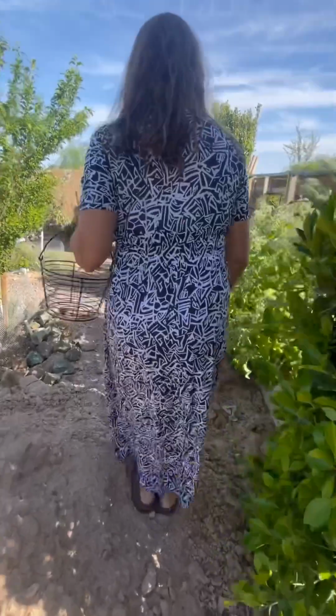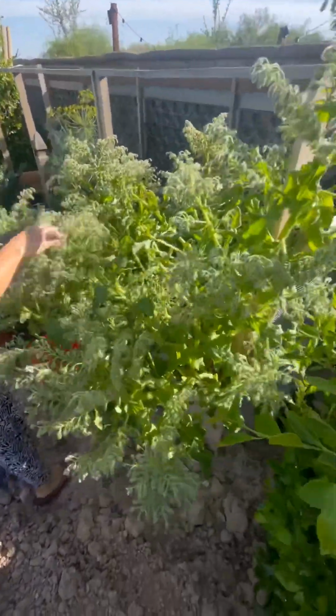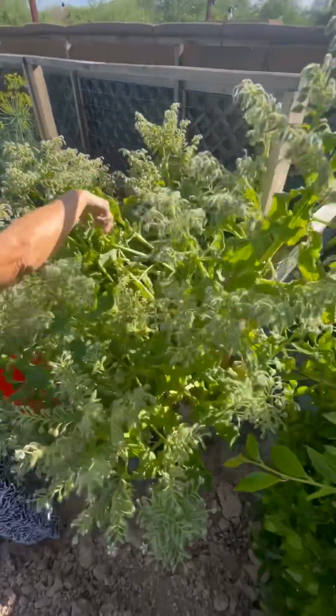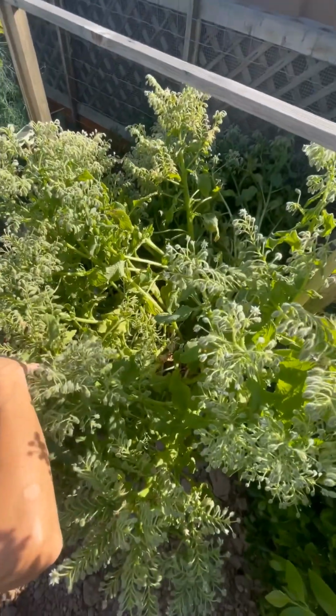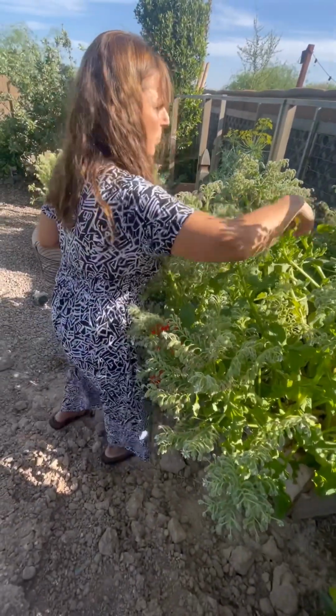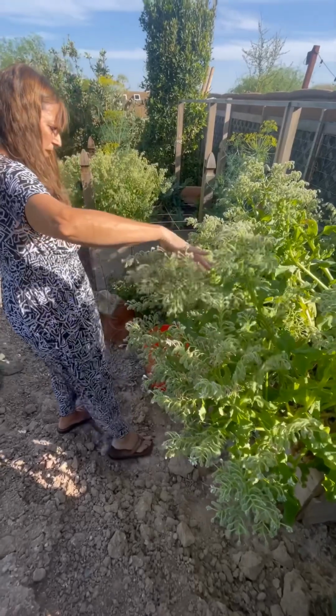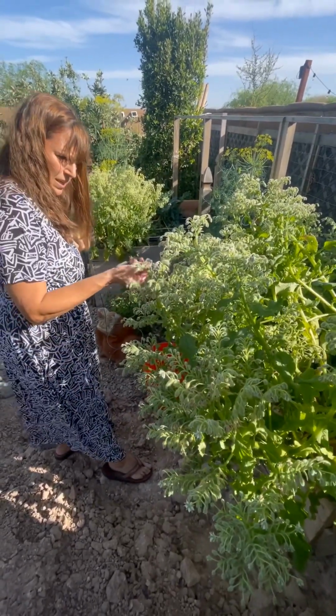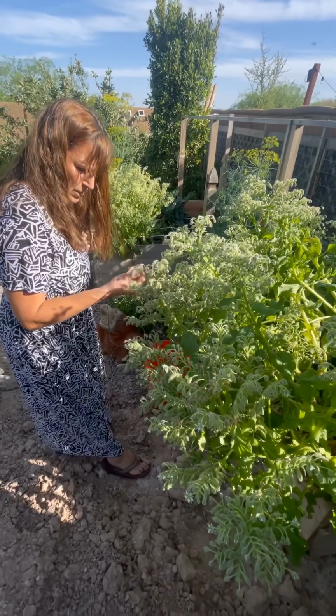And then over here, this borage plant has gone absolutely crazy. Look at that, you guys. It like totally toppled over. I'm gonna have to come in here and cut this back because the bees are absolutely loving it. They're everywhere in here, but it's gotten too big. It's just going crazy. And I want to save some seeds out of here too, and I heard it was very easy to do.